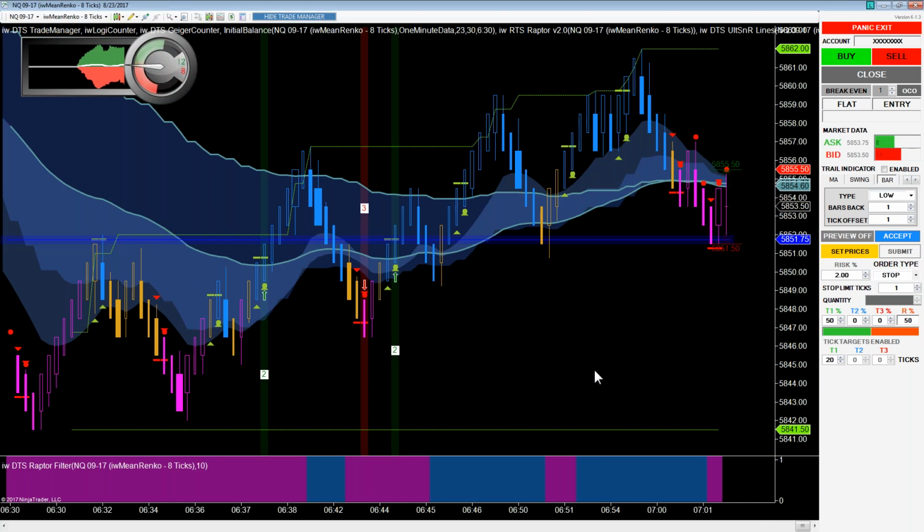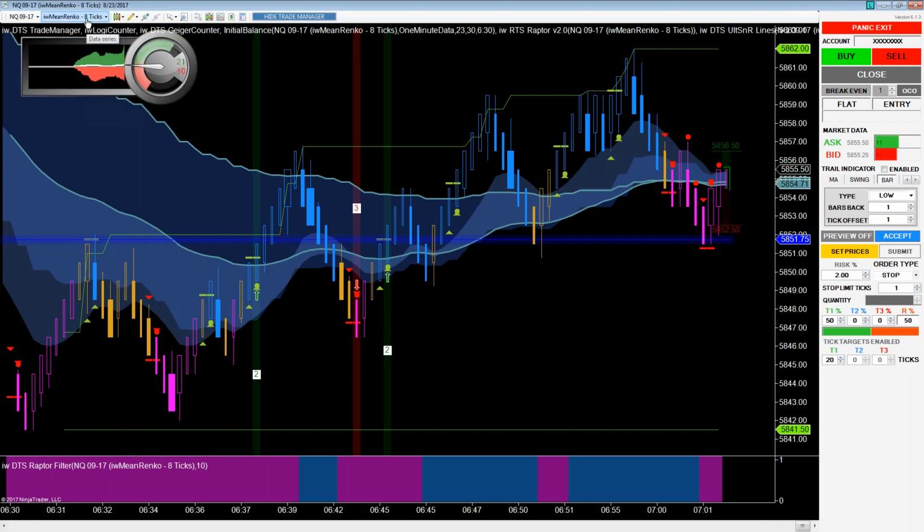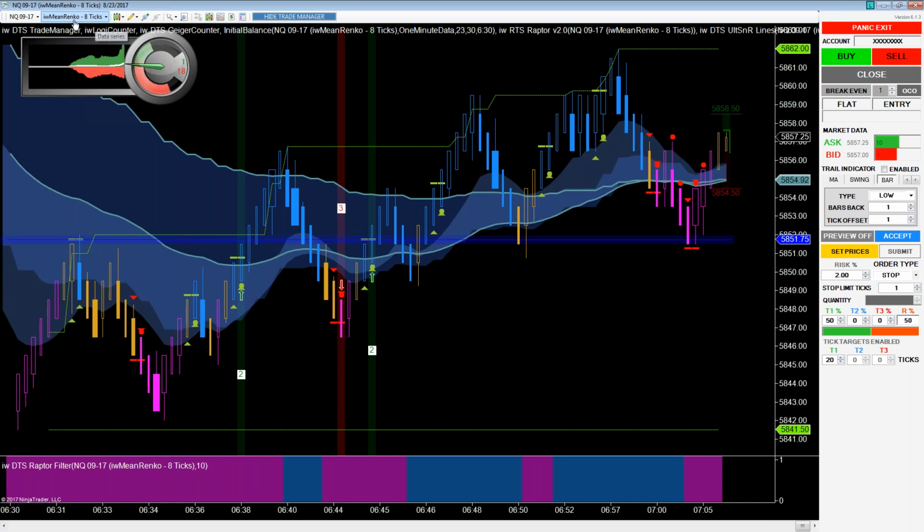So the E-mini is the only major market that I recommend the alternate settings of 4, 4, and 6. So you're going to have a 4-tick chart. You're going to have a 4 and 6 tick cloud, and you're going to have a 4-tick Hawk.